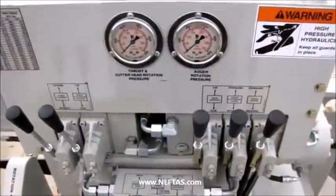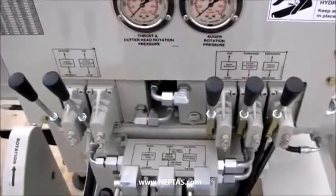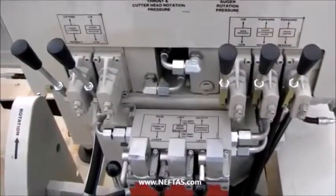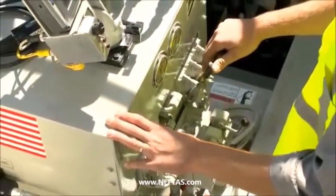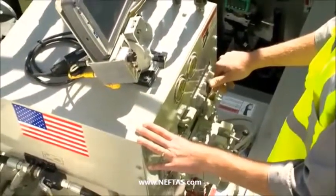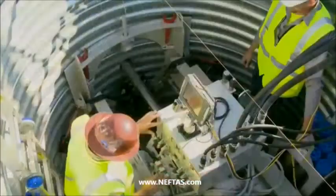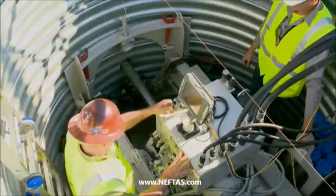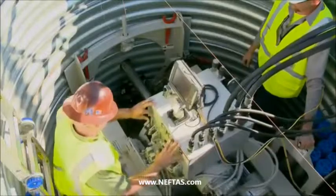All Akkerman jacking frames share a unique feature that makes them function better than others on the market. Multiple dedicated hydraulic pumps and valve assemblies work independently of each other. This means the operator has separate control of the jacking cylinders and rotational drive motor to make use of the full capacity of the machine. Our hydraulic system design permits Akkerman GBMs to go farther and faster, resulting in cost savings for the contractor and project owner.